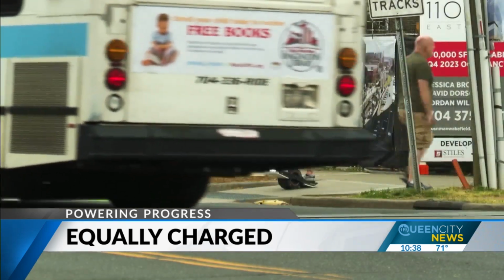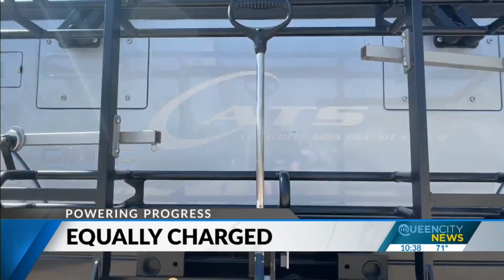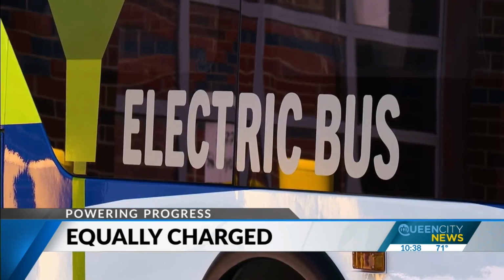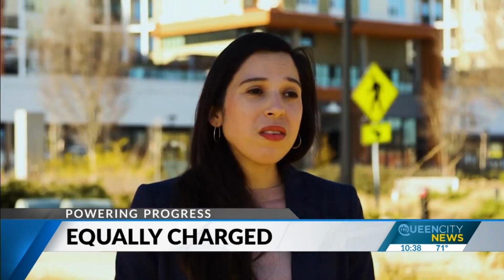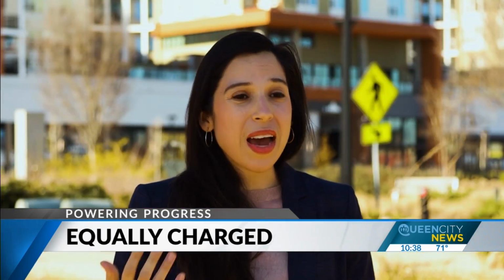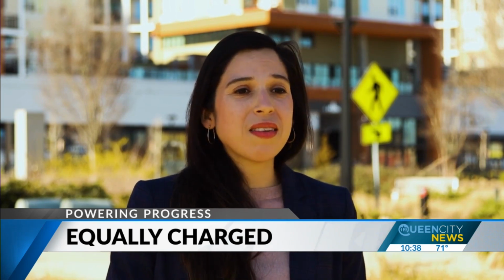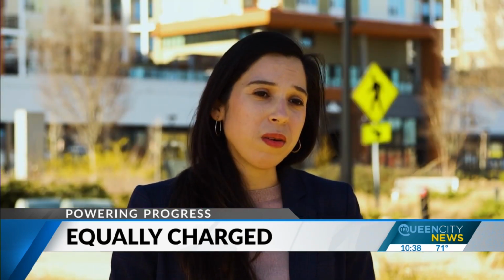CATS is piloting 18 battery electric buses over the next 18 months, with plans to transition to a fully clean, carbon-free fleet in these communities. This pollution can seep into some of the households and foster some health implications such as asthma, cancer, diabetes. The list goes on, and in worst case scenarios, even mortality as well.